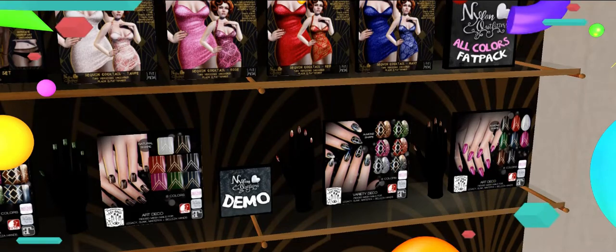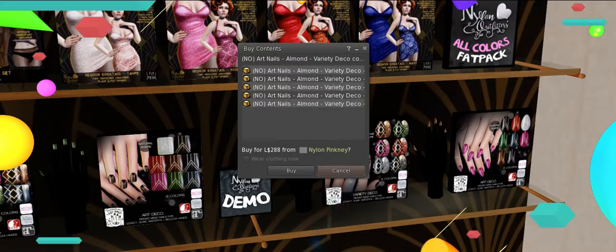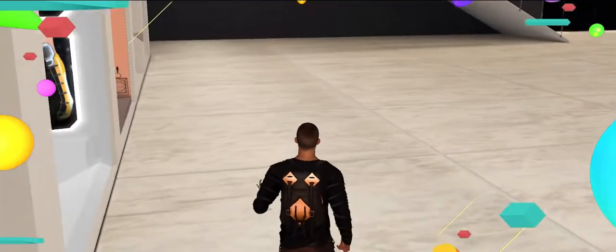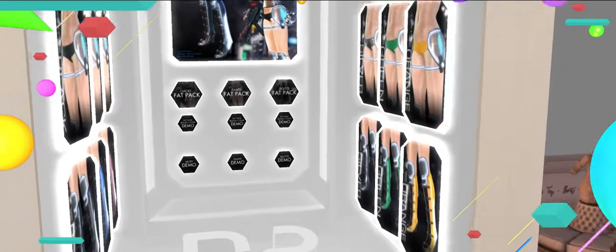288. Then you got, well, accentuate your nails too, just nails. 288, guys. 288. Aha. Then we've got boots. Space age number going on over here.